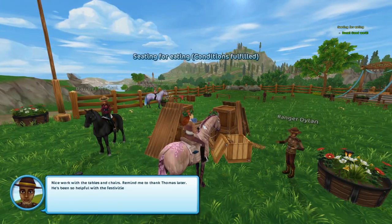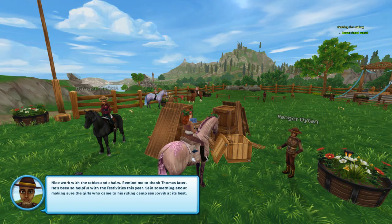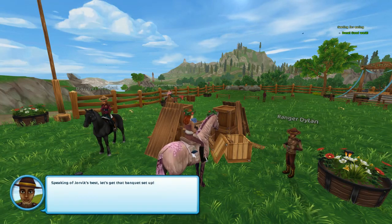Nice work with the tables and chairs. Remind me to thank Thomas later. He's been so helpful with the festivities this year. Said something about making sure the girls who came to his riding camp see Jorvik at its best. Speaking of Jorvik's best, let's go get that banquet set up.